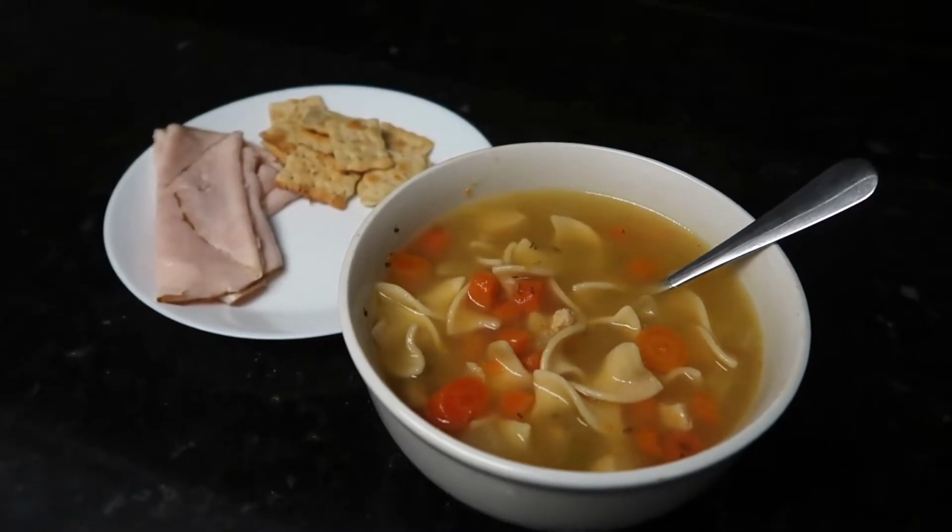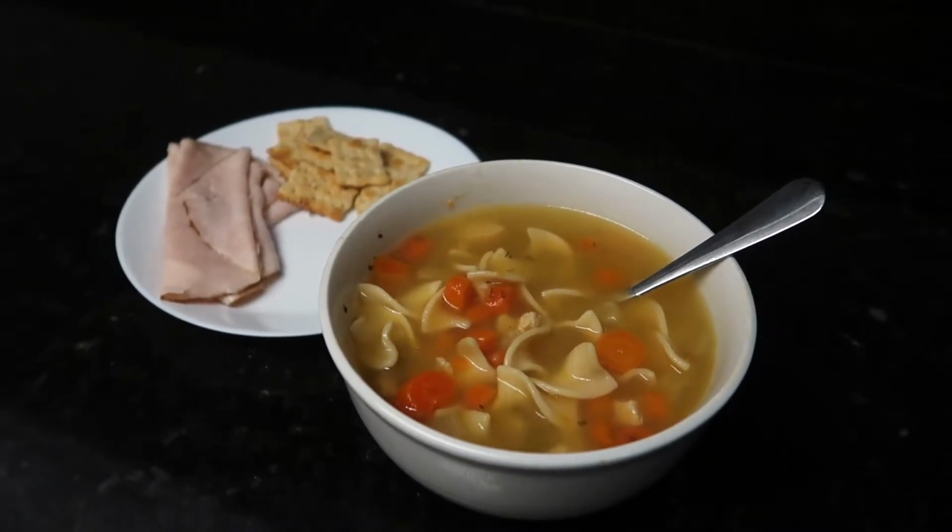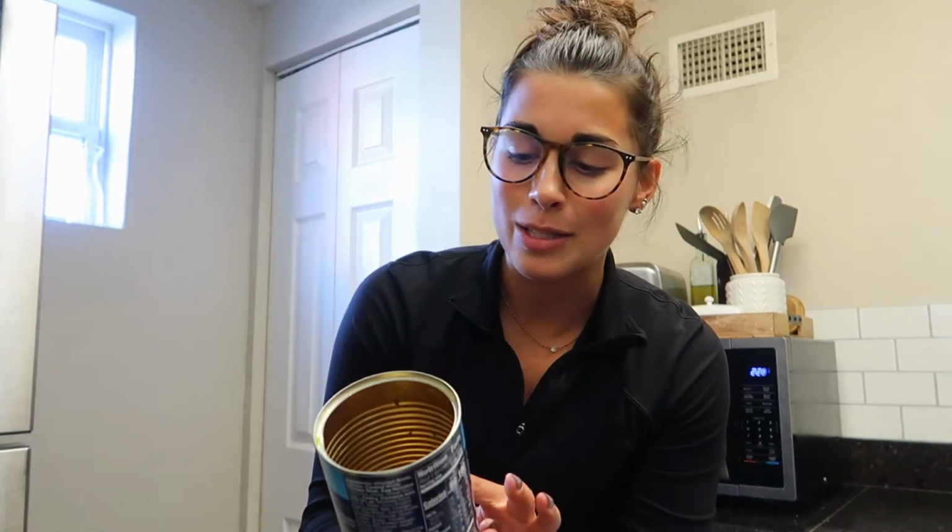Unnecessary information, but I'm having the most random but realistic lunch ever, and that is a bowl of chicken noodle soup with a side of some turkey lunch meat and crackers just to get a little bit of extra protein. I didn't even make this soup myself. Typically I would just make some homemade chicken noodle soup. No time for that today. So this is literally just the Progresso 99% fat-free chicken noodle. Throw it in a bowl, heat it up in the microwave, and then like I said, my side with just some turkey lunch meat and some crackers. Very simple, super realistic depiction of my winter lunches because it is so cold in our house, but that is lunch today.